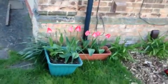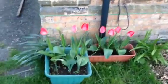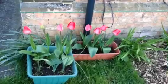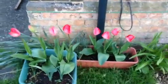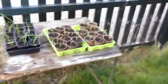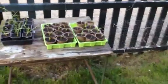Tulips are putting a nice show on for us this year in the tubs, so they're doing quite well. Got to do a little bit of weeding. So there's my spurs out for sale.